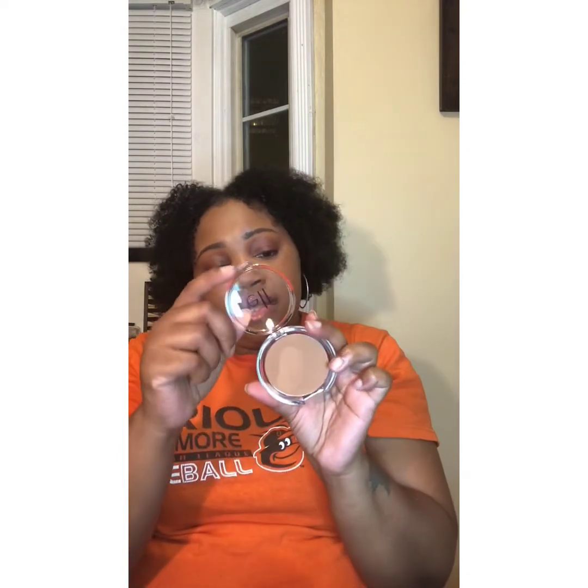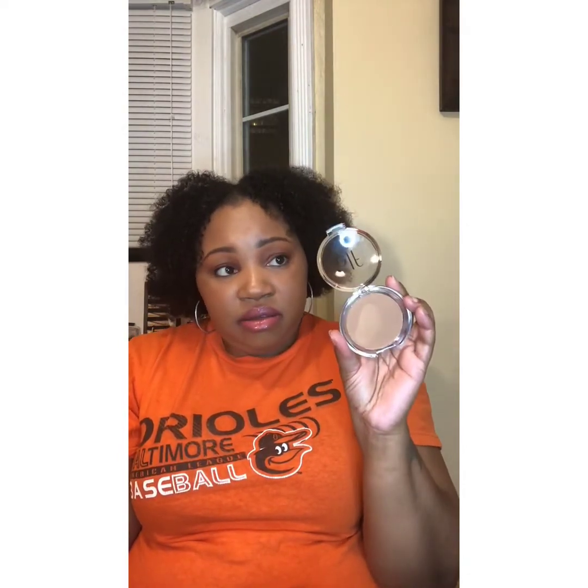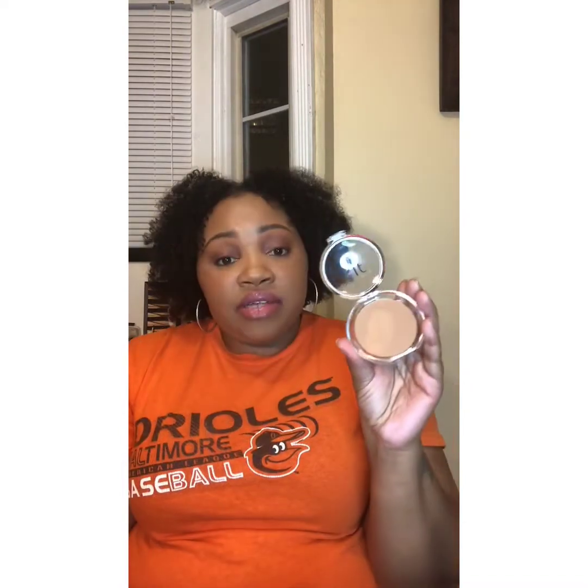Okay, and then I got this Prime and Stay finishing powder, and I got it in medium dark. You see my little finger, I swatched it already. Like I said, summer's coming. I'm also gonna stop saying like I said. I already know what I said. I'm really gonna stop. Summer's coming, so I'm a little darker in the summertime. So that's why I got it in the medium dark.